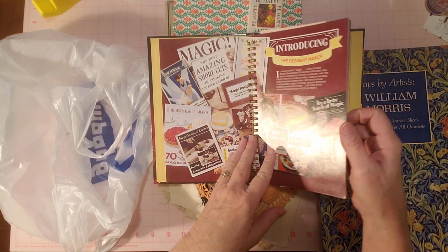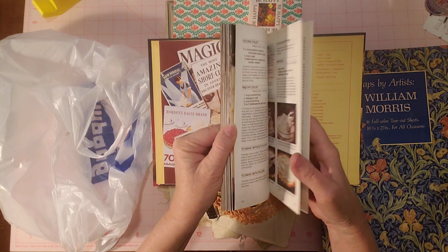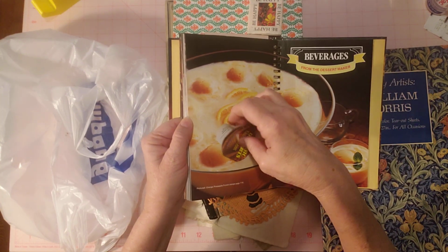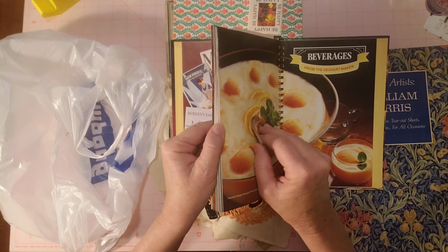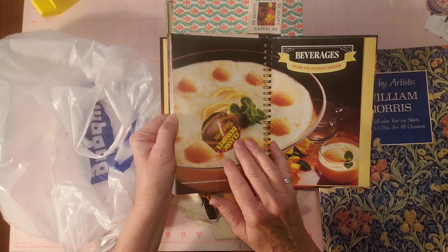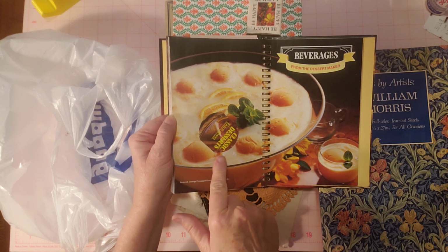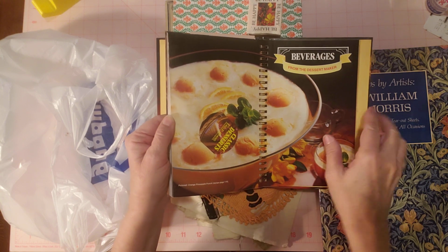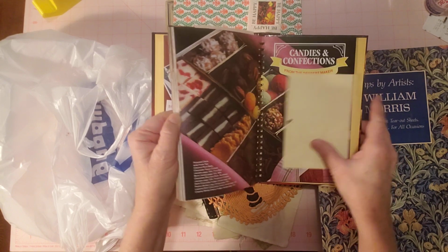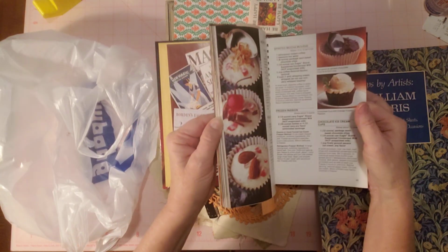Like I said, I usually just have a chance to glance at them, making sure it's something I want. Here's a coupon that is stuck. I'm going to leave it like that. It's stuck on there, and I don't want to rip it off or rip a hole in the page or anything. So whoever gets this can do whatever they want with that. But these are really beautiful pages. Oh, here's a recipe. I will leave that in there.